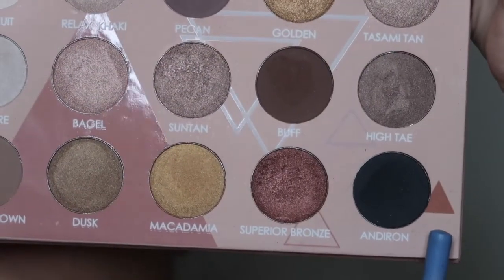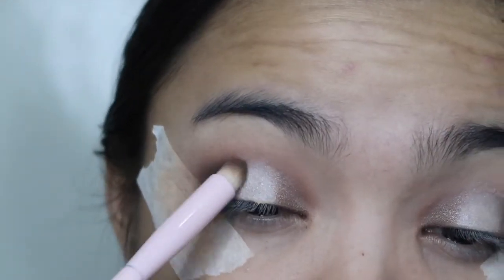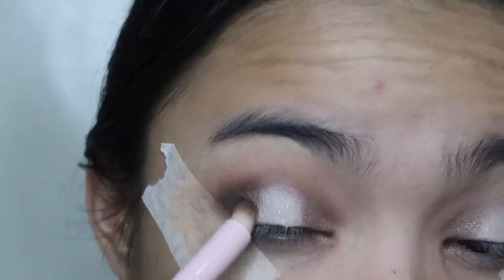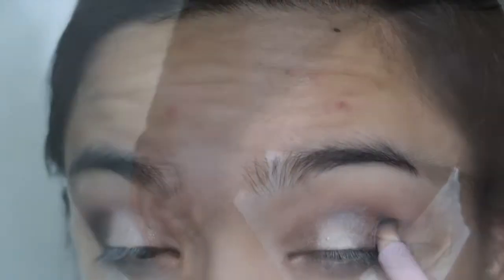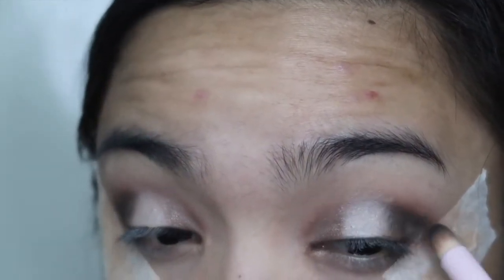And to achieve that smoky eyes on the outer V or on our outer corners, I'm taking this black eyeshadow called Underrun, and I'm just slowly building it up or blending it on the outer V. Just be careful, guys. Always tap off the excess kasi nakakatakot to, black eyeshadow kasi.